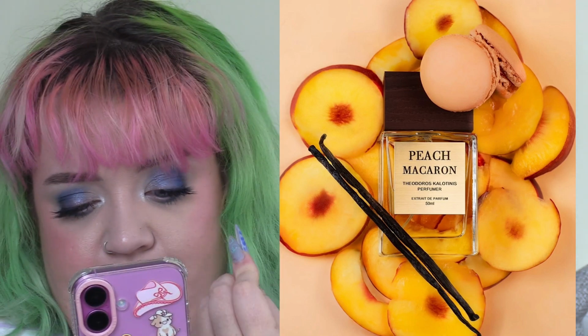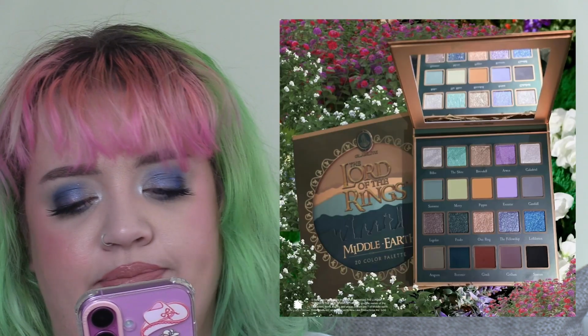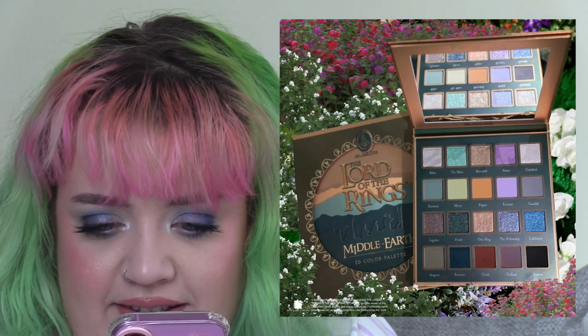Yes, yes, yes. Okay, following a yes, yes, yes, we've got a big fat no. This is the Lord of the Rings and Glamlight collab. This palette is just no. I don't like it. I don't like anything about it. Maybe that lilac on the second row. I can appreciate that lilac, but other than that, no. It's not for me.